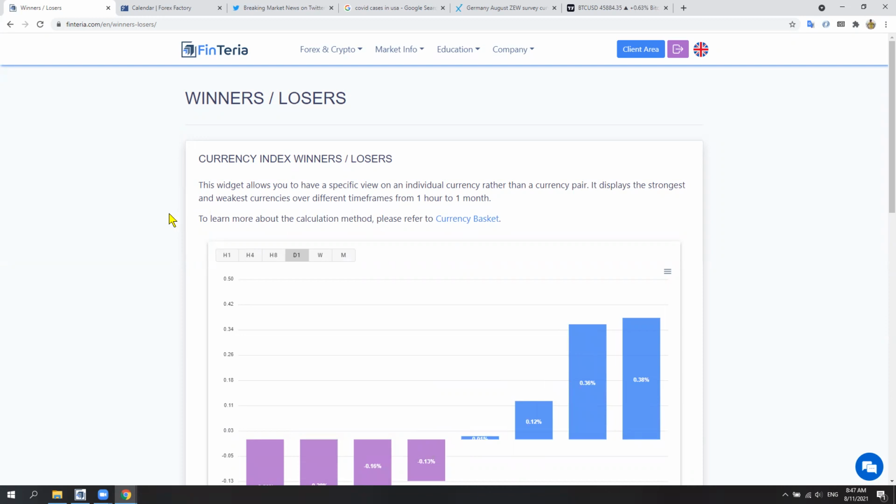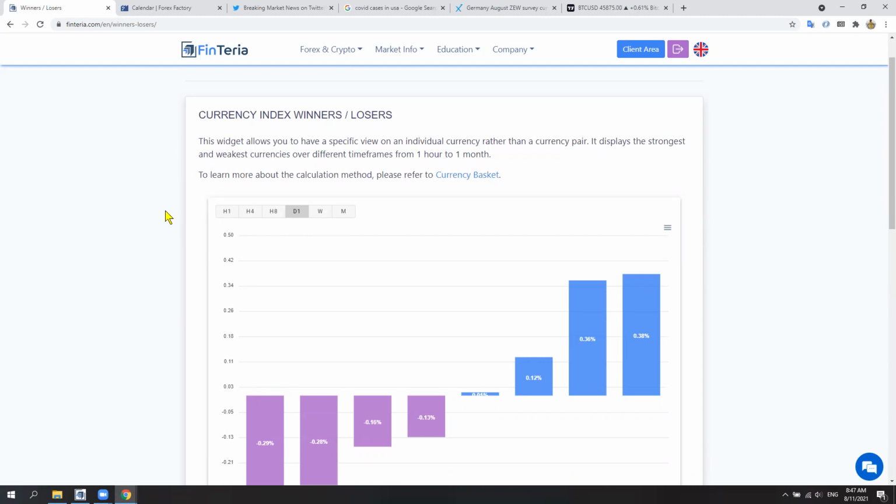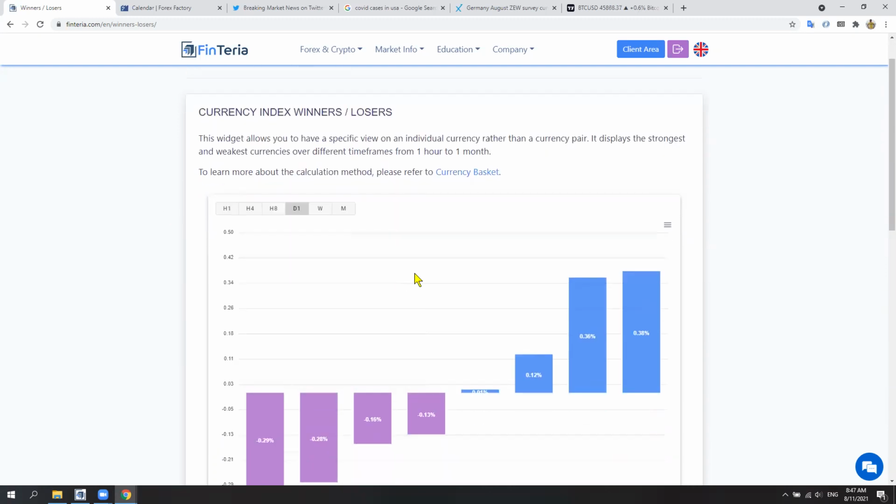So we have a great service on the website. It's called Winners and Losers, and it helps you to see the individual currency rather than a currency pair. And you can view over different periods, starting from 1 hour and up to 1 month. So, what can we see here?